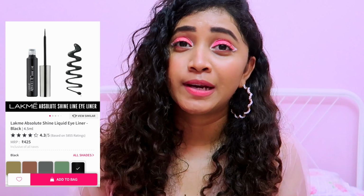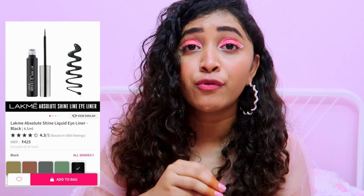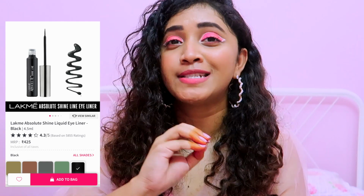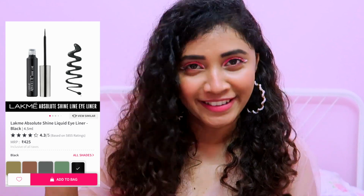And again, coming to my favorites, Lakme Absolute Shine Liquid Eyeliner is my favorite. It goes a little over the budget. It retails for 425 rupees, but it's the best eyeliner I use till date. I actually can't find it right now, but I use it till date.